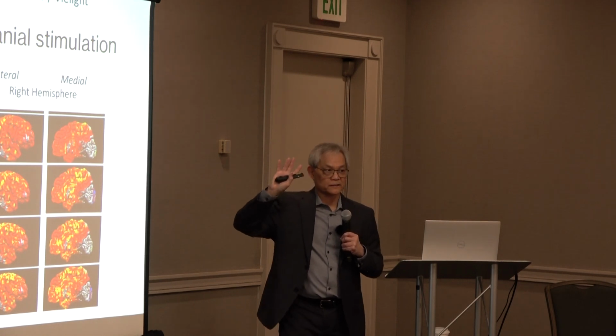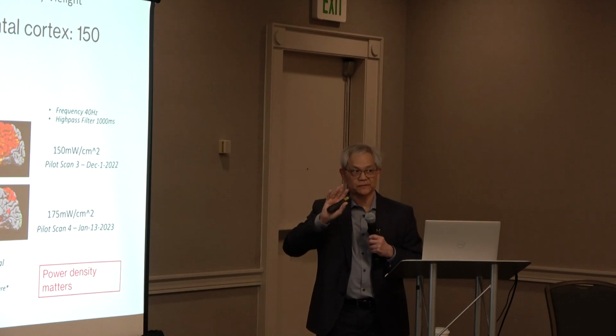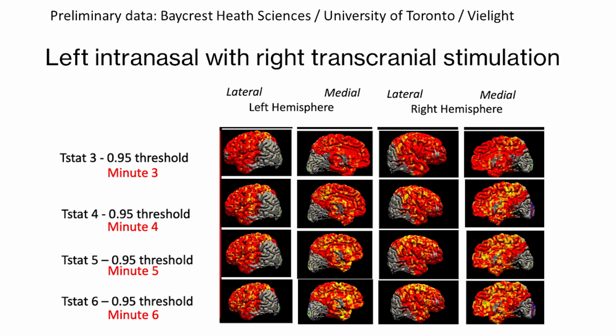Now, then we added the intranasal to the left side. If you look at the previous imaging, you can see there's more on the right than the left because we have one here. And now we do the intranasal, the whole brain is kind of evenly responsive, it's more global. So the intranasal does make a difference.